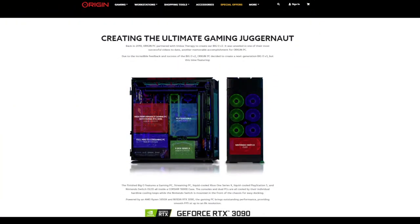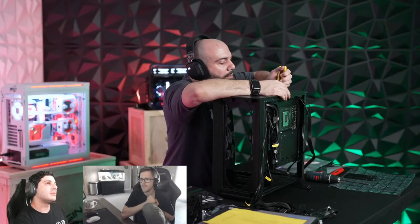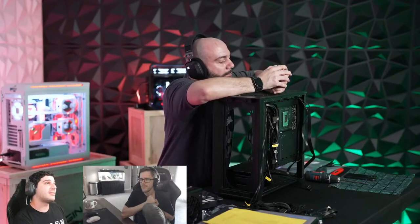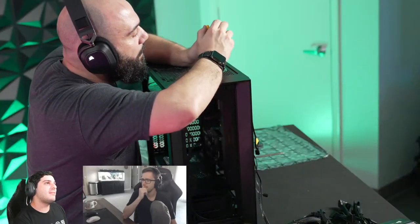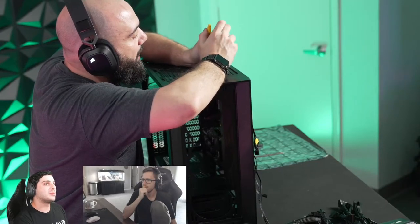PJ, where are we at currently with that amazing build? Mounting fans. Mounting fans and hiding zip ties. So you're done with your favorite part then? Nope. Or you still have to do your favorite part? Well, my favorite part's right now. I'm just wiring the fans.